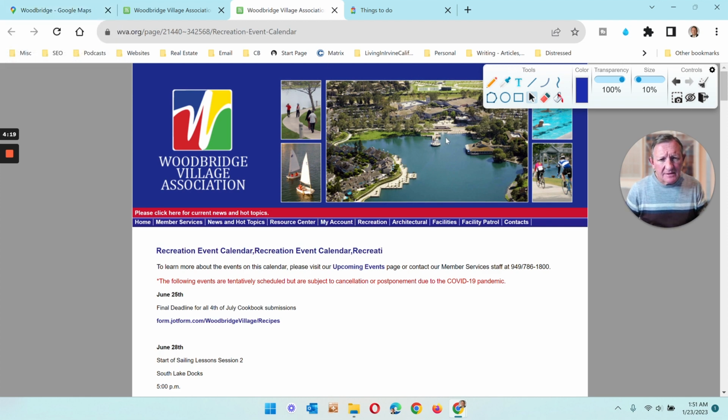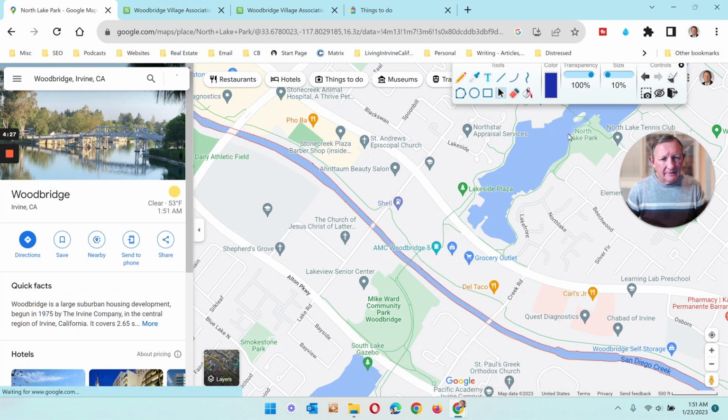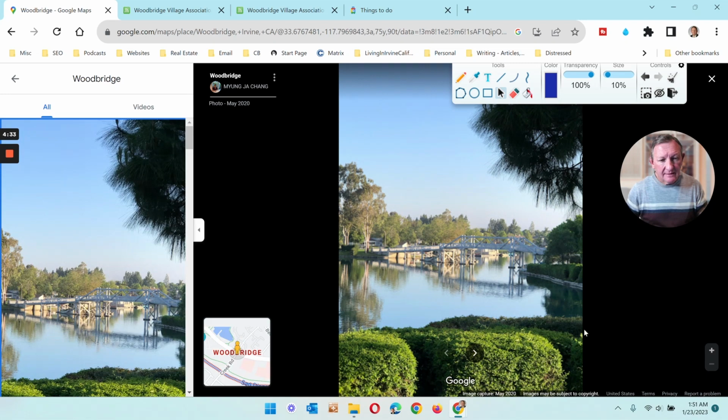Oh, by the way, there's one of the lakes. So you've got a North Lake. Let me clean the map up. You've got a North Lake, and there's the park. You have a North Lake, and you have a South Lake. Beautiful, beautiful lakes.